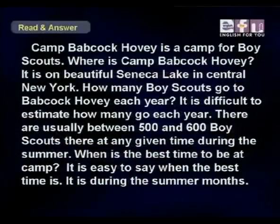Now read the story and answer the questions that follow. Read and answer. Camp Babcock Hovey is a camp for Boy Scouts. Where is Camp Babcock Hovey? It is on beautiful Seneca Lake in central New York. How many Boy Scouts go to Babcock Hovey each year? It's difficult to estimate how many go each year. There are usually between 500 and 600 Boy Scouts there at any given time during the summer.